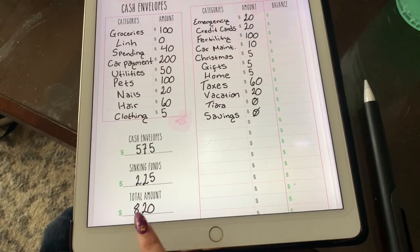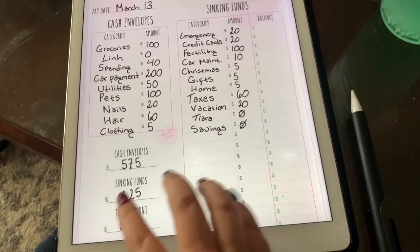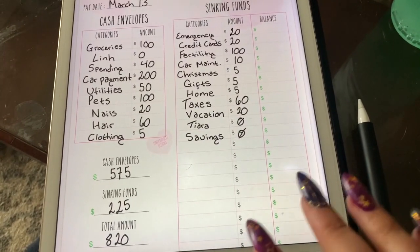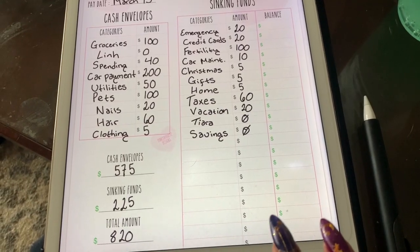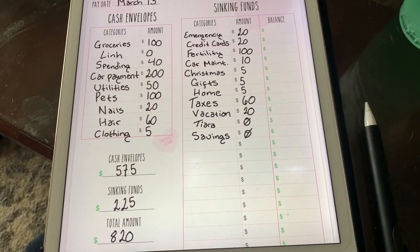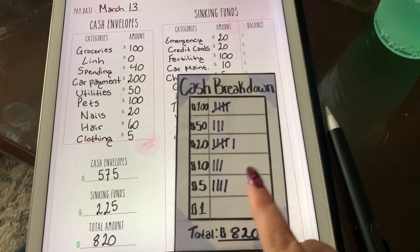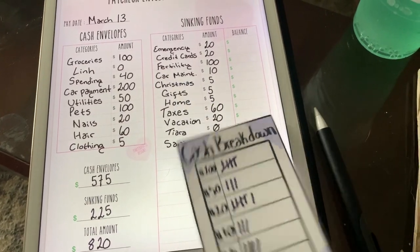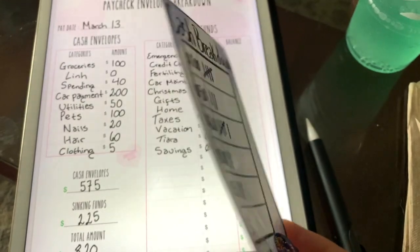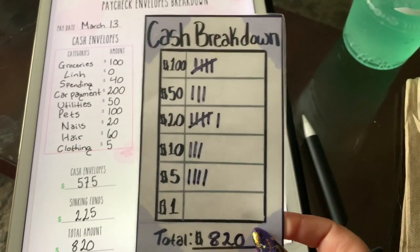But right now, what I need to get out from my personal bank account is $820 in cash to start this. You guys, don't come for me. I will not be having this much cash at home on a regular basis. So don't try. But I'm taking this to the bank. I actually made this template on my Procreate and then I laminated it. Thank you, Rebecca, for loaning me your laminator.